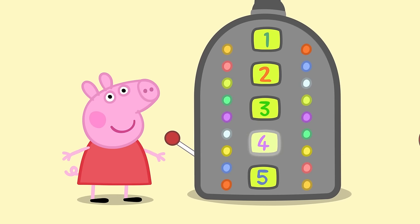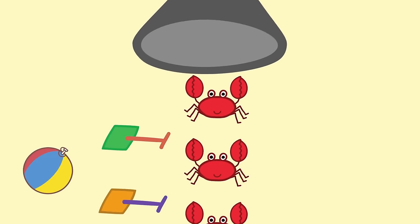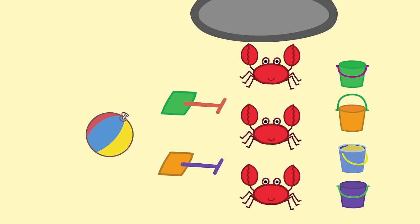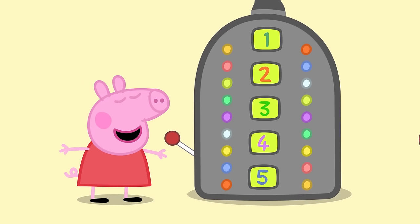Everyone loves the number 4. Oh, good. Just what we needed for our spades. Buckets. Let's count them. 1, 2, 3, 4. Great job. We have 4 buckets. Buckets and spades. We can't have one without the other.